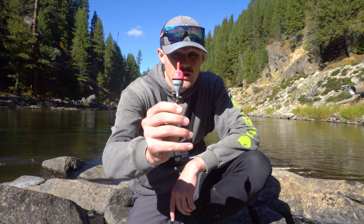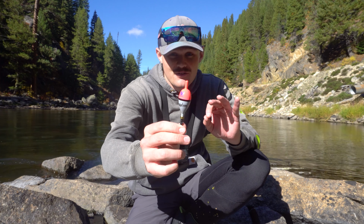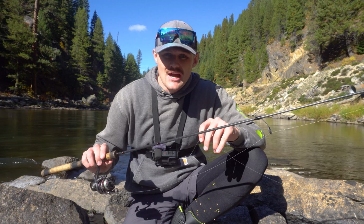This is hands down the best float. They're only like $2 or $3, so they're not that expensive. Man, guys, hands down, the guys over at Addicted Fishing killed it with this float. Now that we've discussed the float, let's go over the whole entire rig here.